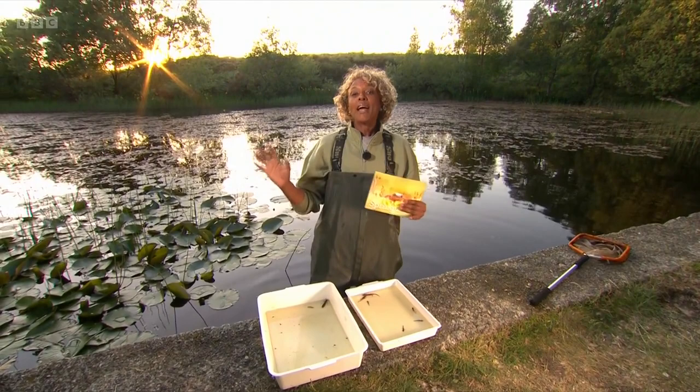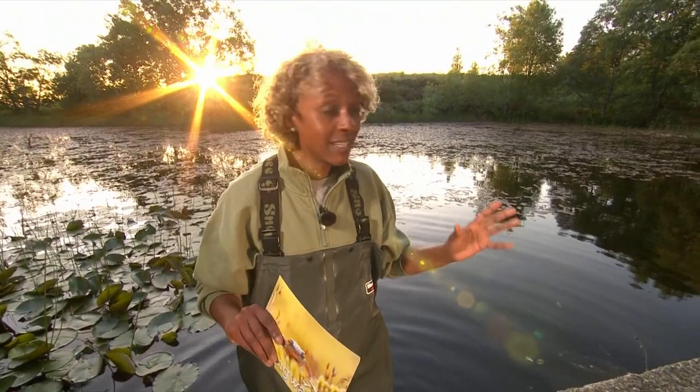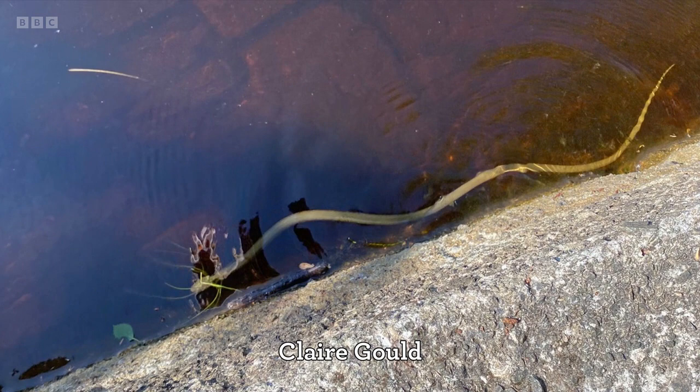But they don't have it all their own way, because their presence attracts yet another predator that's higher up the food chain. And just when we arrived here a few days earlier to try and get some shots, we hadn't even started setting up, not even 30 seconds of being here. And this is what we saw. Didn't have time to film it, but we did have a chance to get a quick snap. Now, this is a small, possibly juvenile grass snake. And what's interesting about this one is it just cruised straight on by.